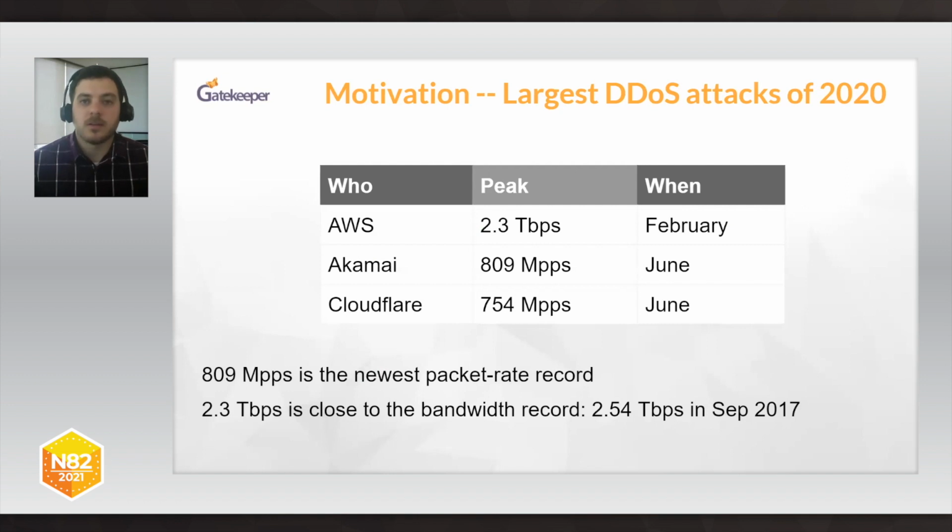In particular, infrastructure layer or flooding attacks seem to be a big culprit here. Over just the past year or so, these are the largest DDoS attacks from 2020, three of the largest providers have seen very massive attacks. Amazon saw a 2.3 terabit attack last February, which is close to the bandwidth record that's publicly known, which was 2.54 terabits per second back in 2017. And there's also been some very high packet per second metric attacks, some measured by Akamai and Cloudflare, that are reaching up to 800 millions of packets per second now.